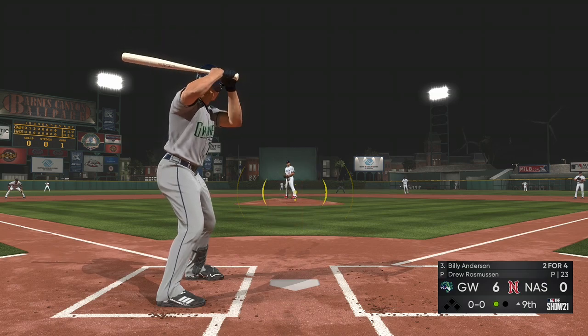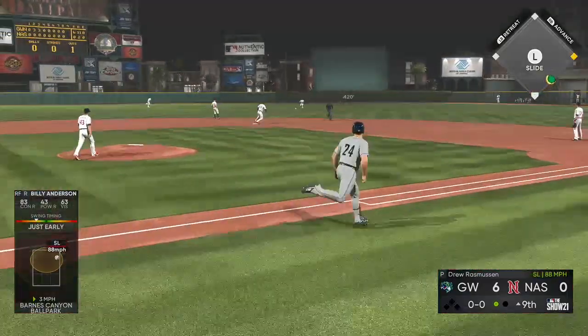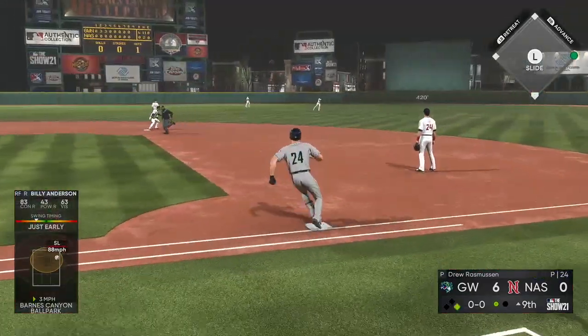Now batting. Right fielder. At the plate now, Billy Anderson. Yes, he'll pick on the first pitch and line one back up the middle, and that's a base hit.